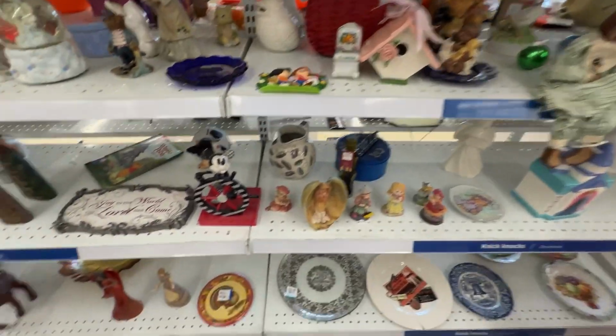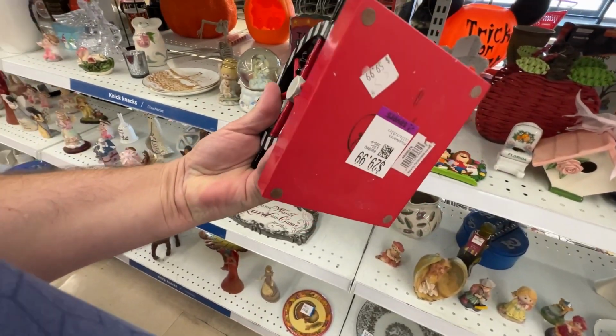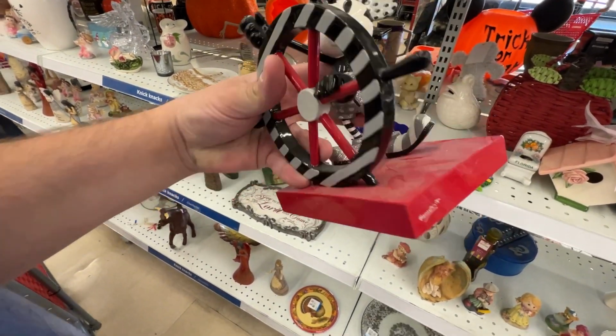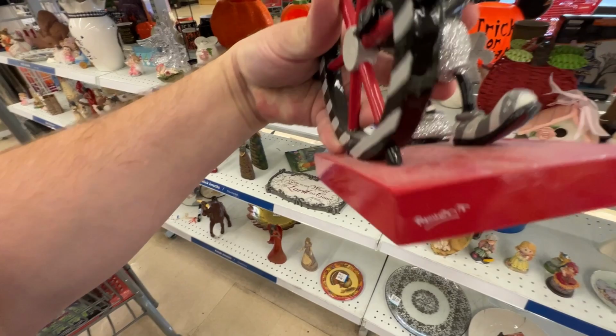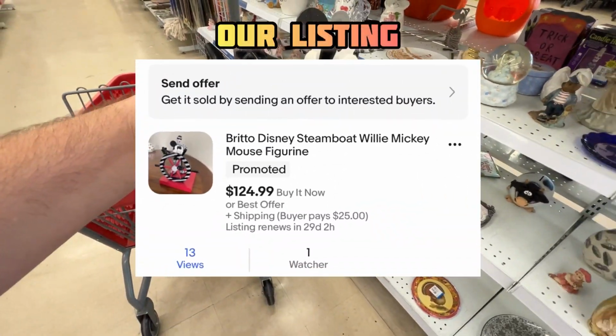So this is arguably the find of the day, a Romero Britto Steamboat Willie statue. Probably got at Disneyland. A little expensive at $29.99. The lowest one on eBay when I got this was $140. I think we can get like $100 to $125, maybe a little more plus shipping.